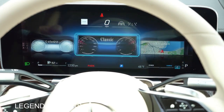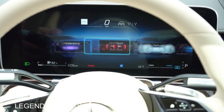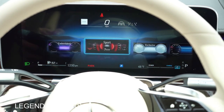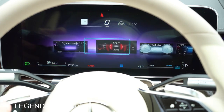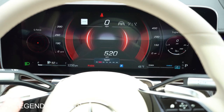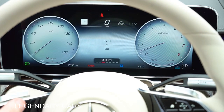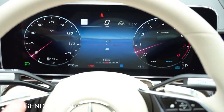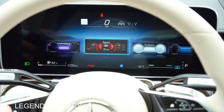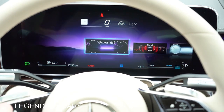by using the steering wheel mounted controls found on the left side of the steering wheel. If I were to press that home button, I have the choice between a bunch of different loadouts as well, including a classic loadout, exclusive, sport, and understated, which completely changes the look of those gauges, not just on the gauges, but also on the infotainment screen as well. It's going to give you a different kind of graphic up there. So I absolutely love how the gauges completely change the look of everything in this car.